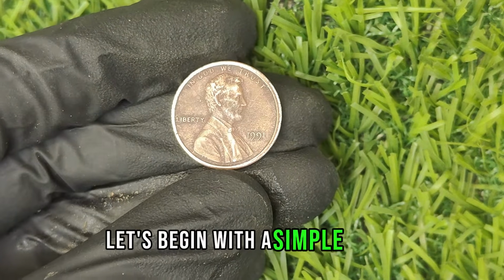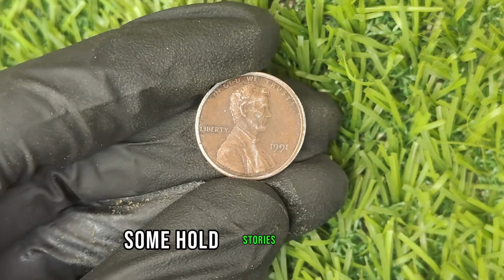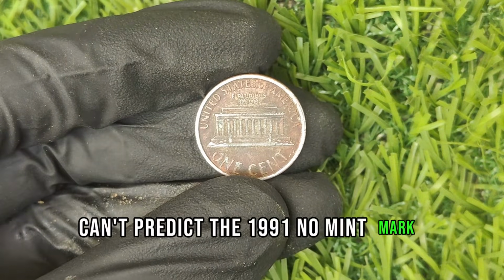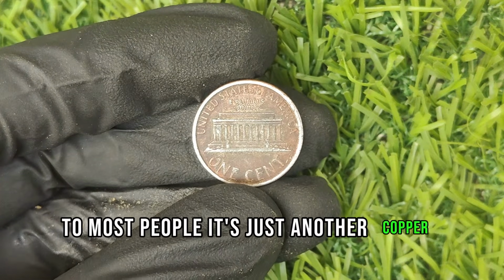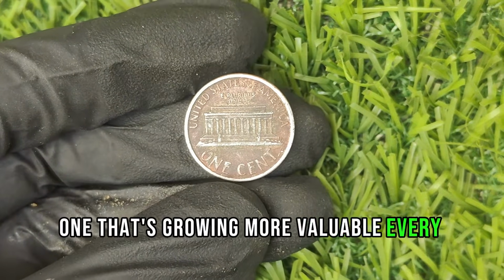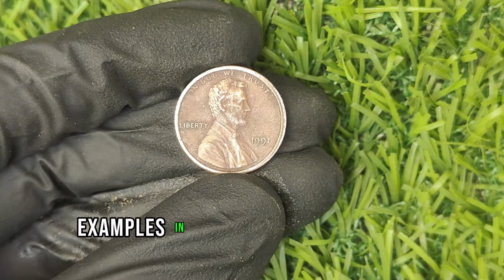Let's begin with a simple truth. Not all pennies are created equal. Some hold stories of error, rarity, and sheer luck that even seasoned collectors can't predict. The 1991 no mint mark Lincoln penny is one of those hidden gems. To most people, it's just another copper-colored coin. But to the trained eye, it represents opportunity, one that's growing more valuable every year as collectors scramble to uncover the few surviving examples in pristine condition.